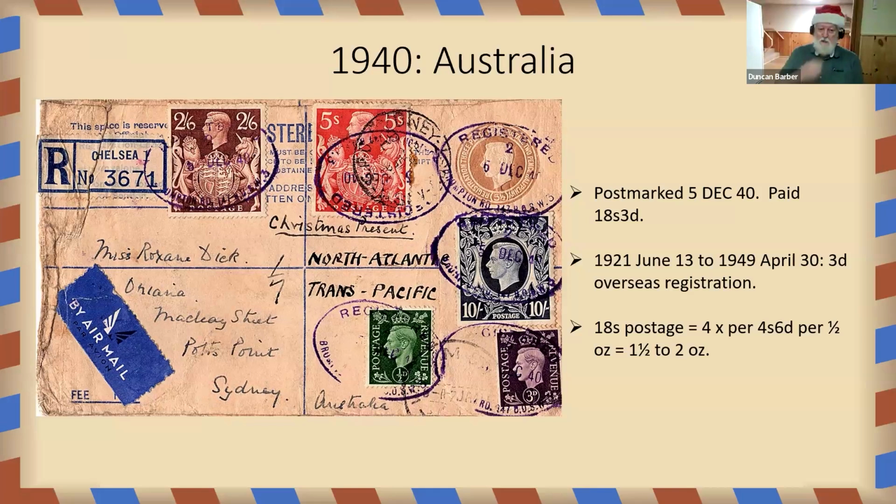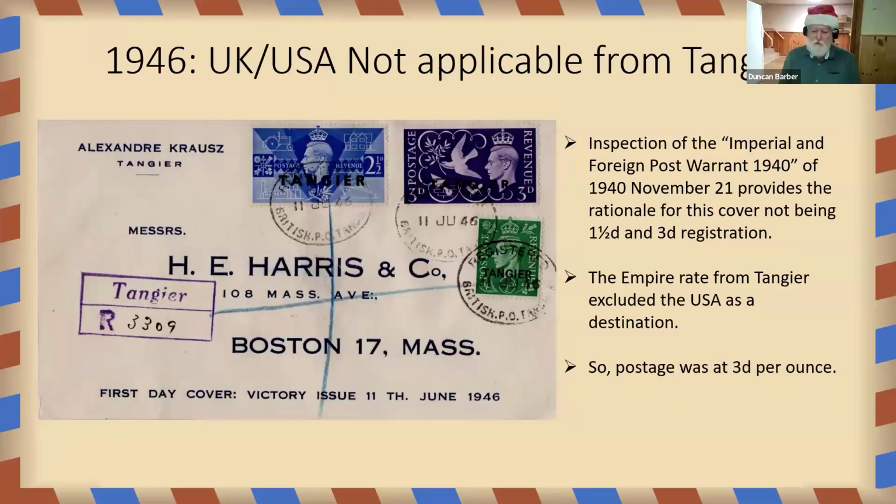Right. Yes, the UK-US treaty did not apply from Tangiers. So this is actually 3 pence postage from Tangiers plus 3 pence registration. I've seen a few covers from Alexandre Krauss in Tangiers, addressed to various places and at various rates. So you could form an interesting collection if you track down more of this correspondence to different destinations at different rates.